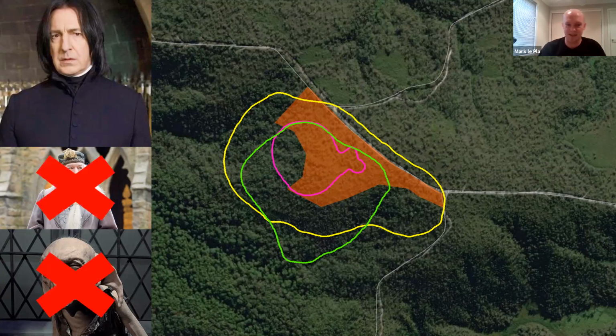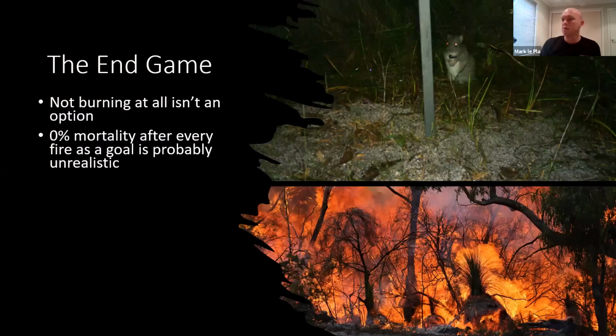There's potentially a whole range of reasons why this is, but the important point here is that just because they survived our collaring study doesn't mean that they're any less likely to, or any more likely to, survive for the next year, 3 years, 5 years, etc.